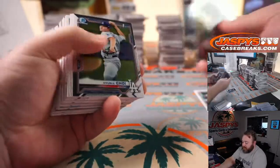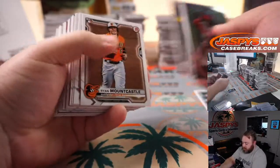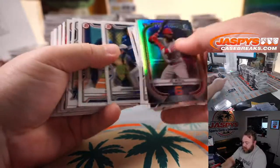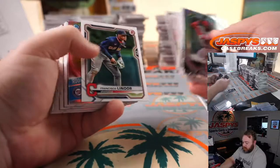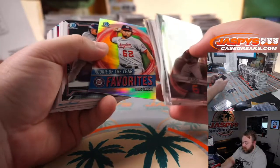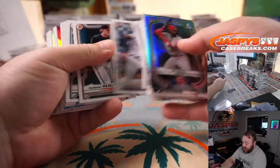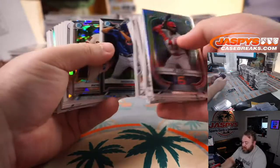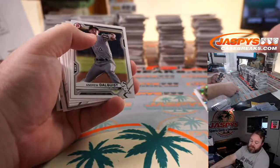Joe Adell for the Angels. Luis Garcia for the Nationals. Micah Bell for the Phillies, and Patrick Bailey Atomic for the Giants.